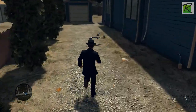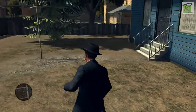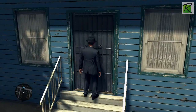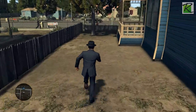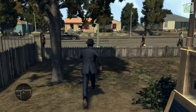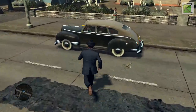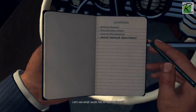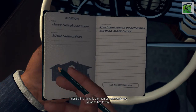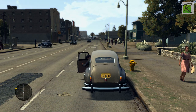Alright, hold on, these birds might have seen something. Chase, chase, chase. No, okay, well, let's break in here. Hello, knock, knock. No, I think I've canvassed the neighbors. I think all the neighbors that need to be canvassed was just that single one. Look, he's actually already waiting in the car. Let's get out of here. Let's see what Jacob has to say for himself. I don't think Jacob is our man, but we should see what he has to say. How far is Jacob?